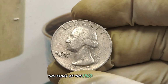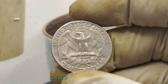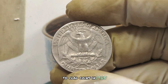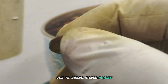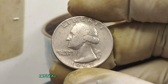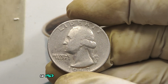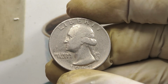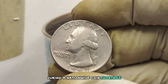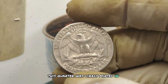The story of the 1967 Washington quarter begins during a time of significant change in U.S. coinage history. The United States Mint had recently transitioned from silver coins to clad coins in 1965 due to rising silver prices. This means the 1967 quarter was made of a copper-nickel composition instead of silver. But here's where it gets interesting. In 1967, the Mint removed all mint marks from coins, including quarters. This was done to discourage hoarding during a nationwide coin shortage. So, even though it has no mint mark, this quarter was likely minted in Philadelphia.